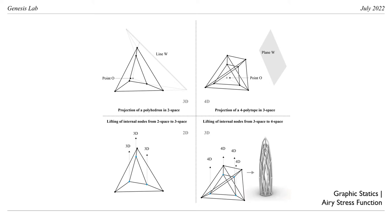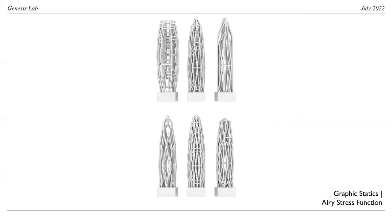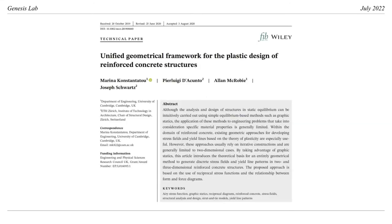You just need to get your hand around it, but it's really not different. And then we end up with this type of force diagrams, which look a bit like polyhedra. And these are just some types of structural morphology studies in terms of towers.